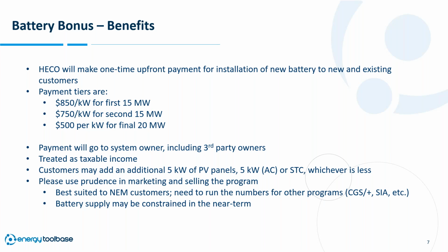There will be W-9s required for customers in this program. In addition, customers will be able to add an additional 5 kW of PV panels on an AC or standard test condition basis, whichever is less.